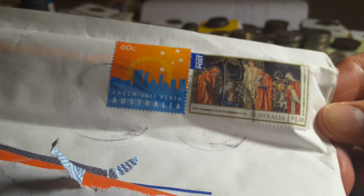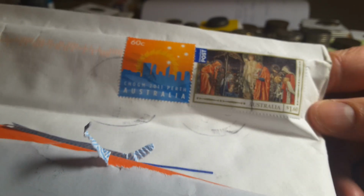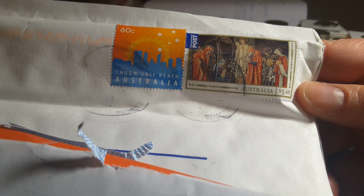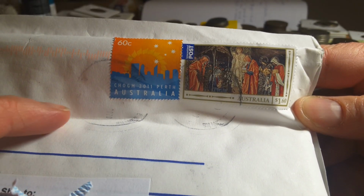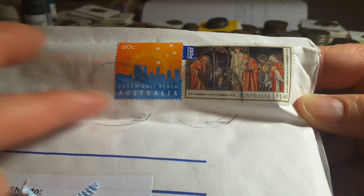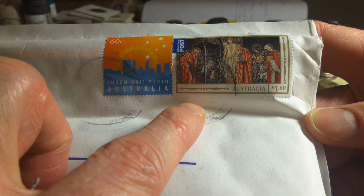This is Glenn, and today we've got an unboxing, or unlettering, whatever you want to call it. But let's have a look at the stamps that we have first. Chogham 2011 60-cent stamps. That's when the stamp was 60 cents. Not too bad. But here we have an international postage $1.60.